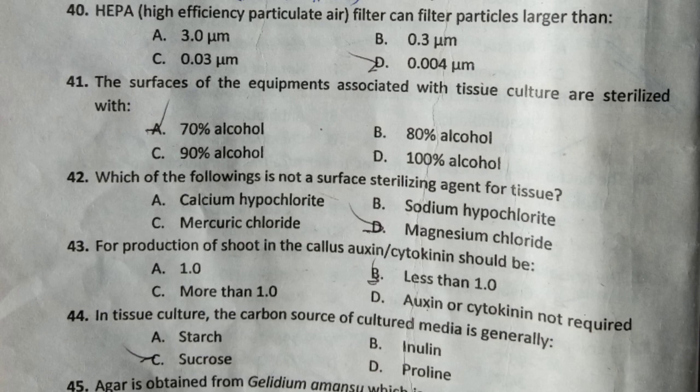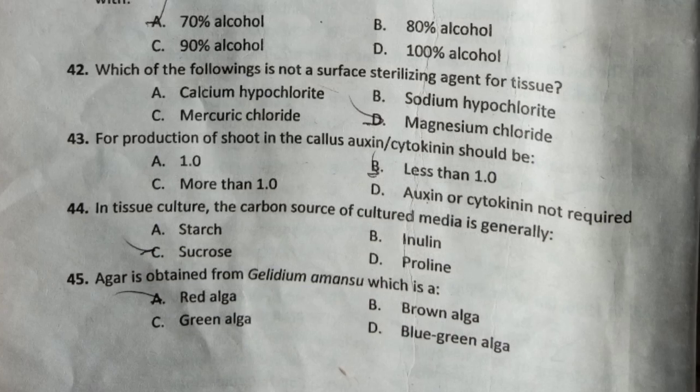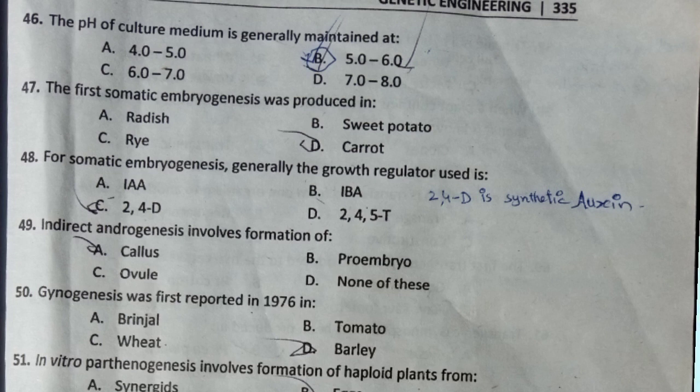Number 44. In tissue culture, the carbon source of culture media is generally A. starch, B. inulin, C. sucrose, D. proline. The correct option is C. Sucrose. MCQ number 45. Agar is obtained from Gelidium, which is A. red alga, B. brown alga, C. green alga, D. blue-green alga. The correct option is A. Red alga. MCQ number 46. The pH of culture medium is generally maintained at A. 4 to 5, B. 5 to 6, C. 6 to 7, D. 7 to 8. Correct option is B. 5 to 6.